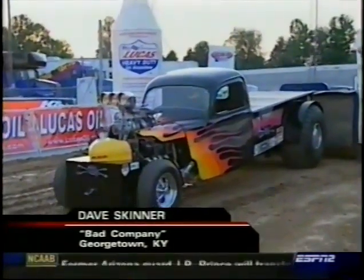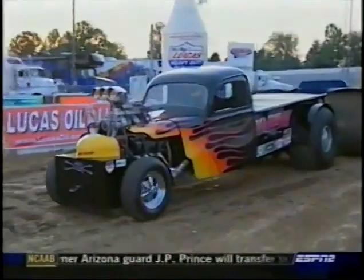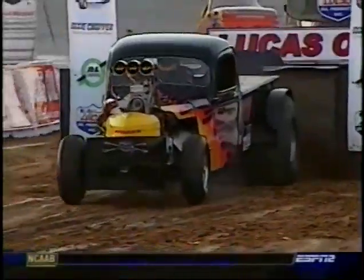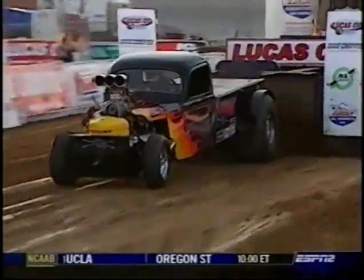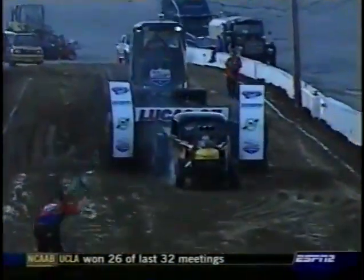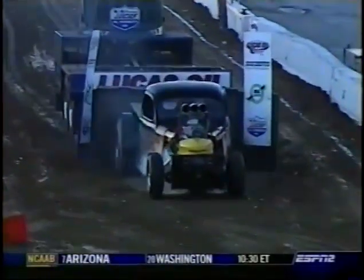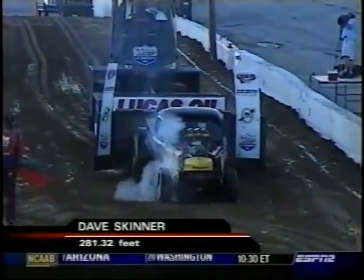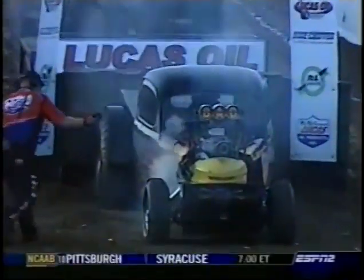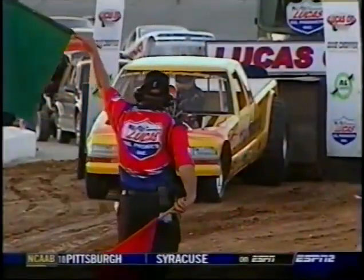Now we come back with Davey Skinner. Davey does not pull every event, so it may be a little bit tough to get the feel for this track, but what a beautiful truck. It is, and Stephen, I'm old enough to remember back to the American muscle car days. Listen to this baby purr. But look at him go driver's left. He is all the way on the other side of the track, and it comes out to a 281.32, so not near the result that Davey was hoping for.